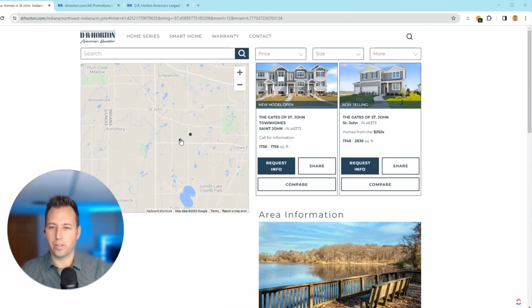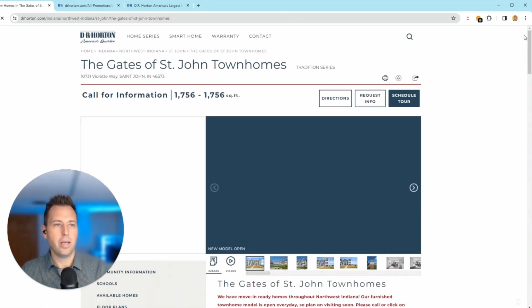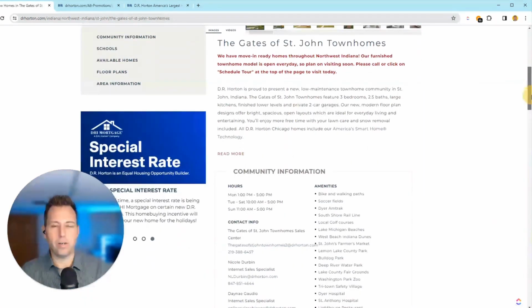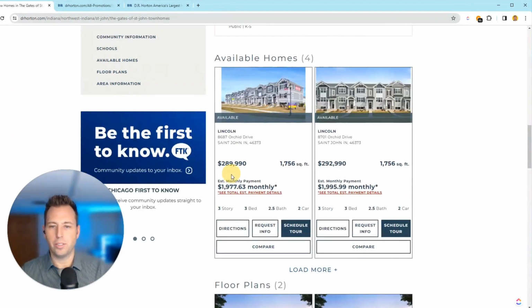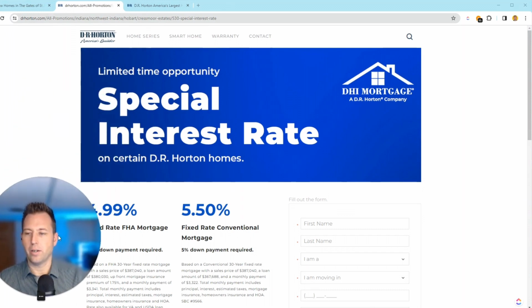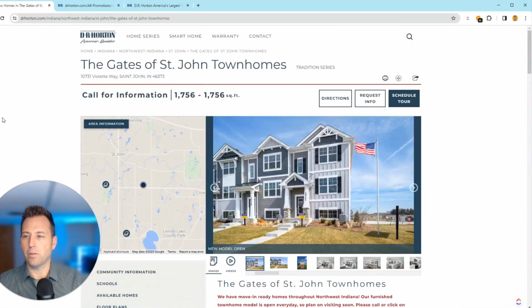All right, so now take a quick look at the Gates of St. John subdivision in St. John / Crown Point, Indiana. So here, this is the townhome development, and actually this Saturday I'm meeting with an out-of-town buyer that's in for the weekend to look at houses, and we're gonna check this out. So we've got nice looking townhomes in the Gates of St. John, which, if you're not familiar, is a really nice subdivision. Available homes you'll see there. We're looking at right around the $300,000 price point, and again, these current interest rates are with closing cost assistance, which is also happening too. So that's the townhomes.